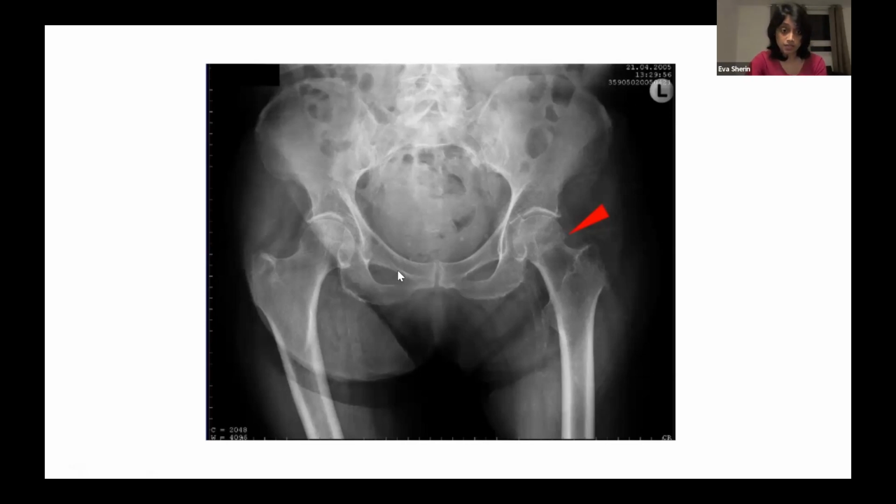On this side, you can see there is no disruption of Shenton's line. It's quite continuous and quite smooth. But here you can see a small edge sticking out, which gives us a suspicion for a neck of femur fracture.